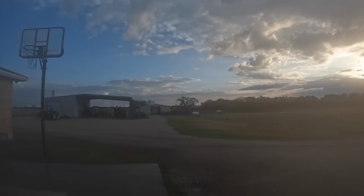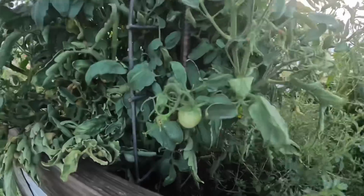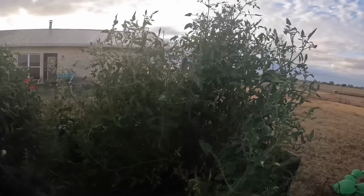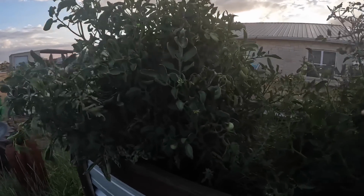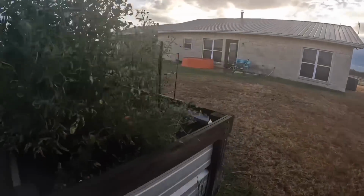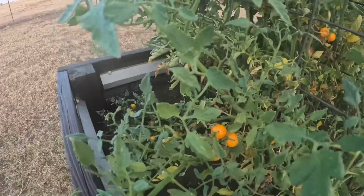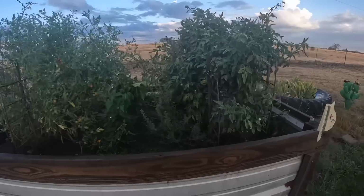Okay, so let's go see how much it rained. Look at those big tomatoes. I mean, they're not big yet, but I finally have big tomatoes. I've only had cherry tomatoes grow so far, but now I'm getting some of the large tomatoes. So maybe they'll turn into something. I'm gonna have to finally mow. These yellow tomatoes have been the best ones, though. They're so good. Can't remember what they're called. Sun Sweet or something like that.